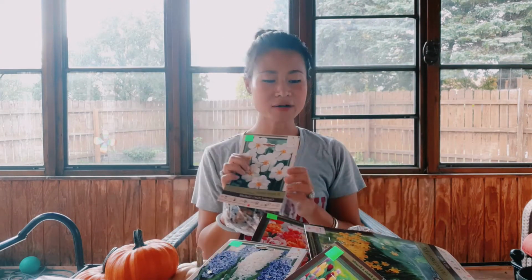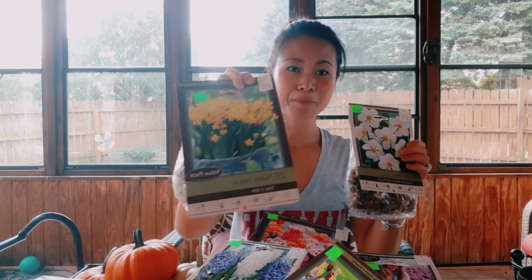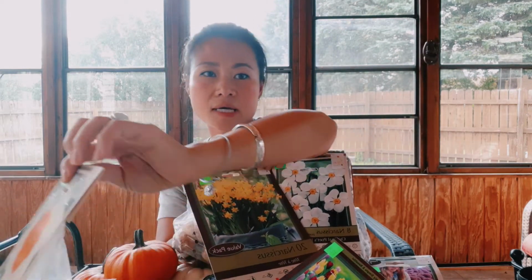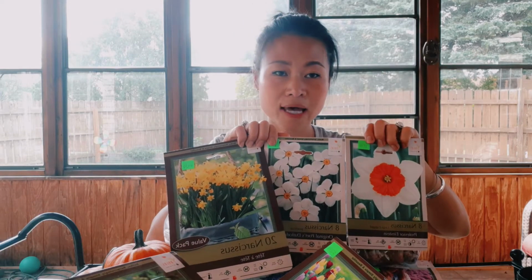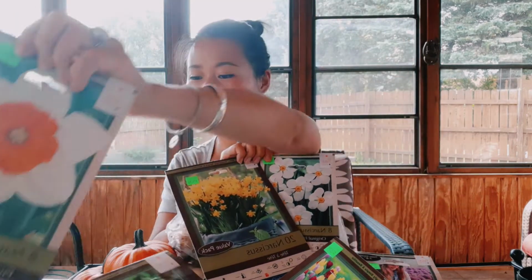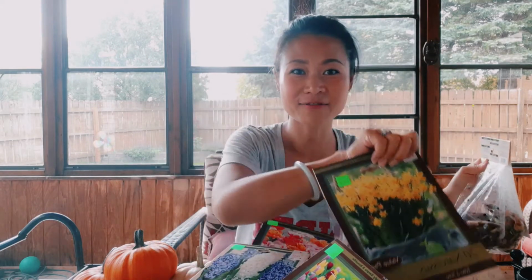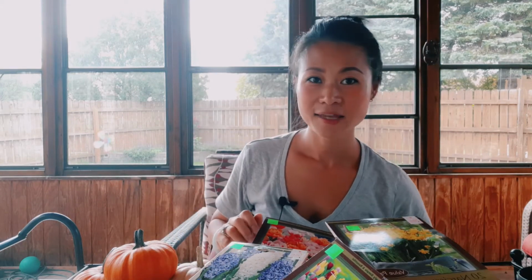So narcissus are mostly yellow, but if you're lucky, you can definitely find some of the exotic versions at your garden center. So when you come across these, I would recommend to definitely snatch them, because they're going to make a really bold statement in your yard for the upcoming years.